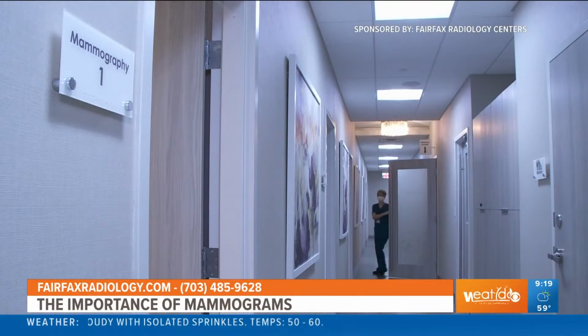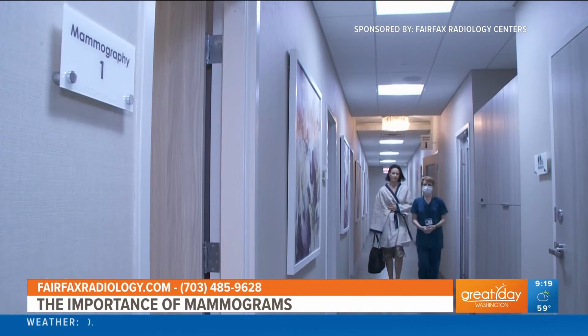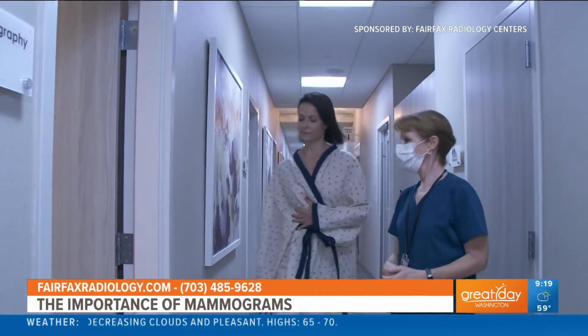Yeah, and 40 is the right age, right? 100%. She's absolutely correct. So there's a lot of confusion out there about when to start and how often to have a mammogram. And there is really uniform agreement that more lives are saved when women start getting a mammogram at the age of 40, just like you did, and have a mammogram every year after. So start at 40, have a mammogram every year.